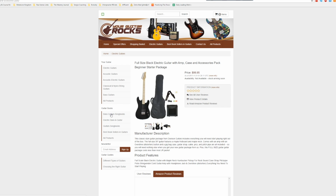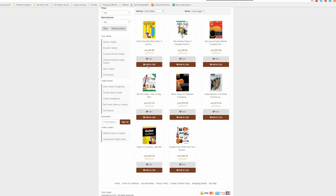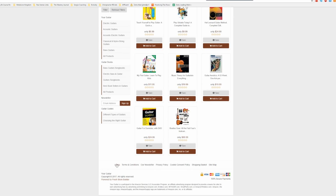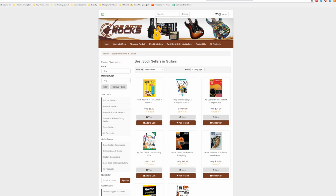And you can also set up all your different categories. They've got different links, like here's best sellers in guitar, so this is probably just pulling a bunch of different books. They've got all the basic pages here, like newsletter, privacy policy, all that good stuff. Newsletter sign up there down in the bottom left.